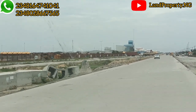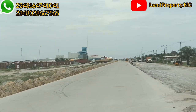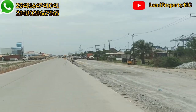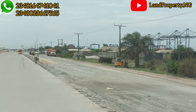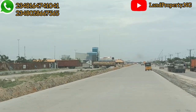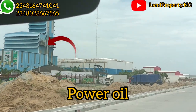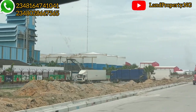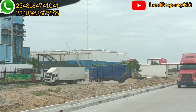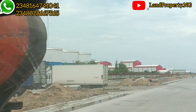2,635 acres of land, imagine. Even some towns are not as big as this Dangote refinery, where we have the Dangote Petrochemical. Imagine just Dangote Petrochemical alone, where it occupies. Imagine bigger than Victoria Island. It is massive. And in this axis too, we have other companies like the Power Oil.